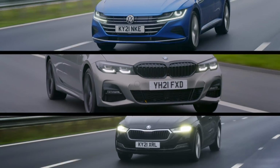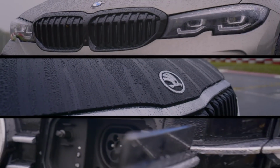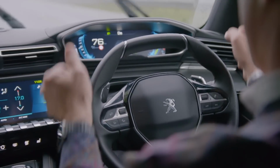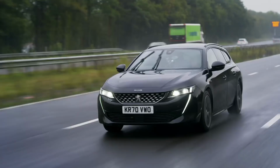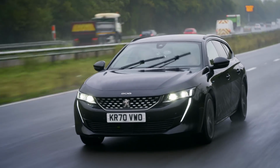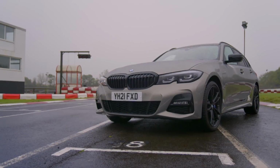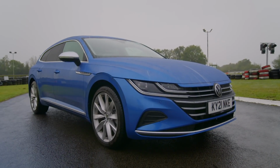And that makes the results of our interior quality test a slam dunk for us. While the BMW, Skoda and VW had little if anything to complain about, the Peugeot's compromised driving position was something we'd really struggled to live with. Which means it leaves the competition. So, heading into test 2, we have the BMW 330e, the Skoda Octavia, and the VW Arteon.